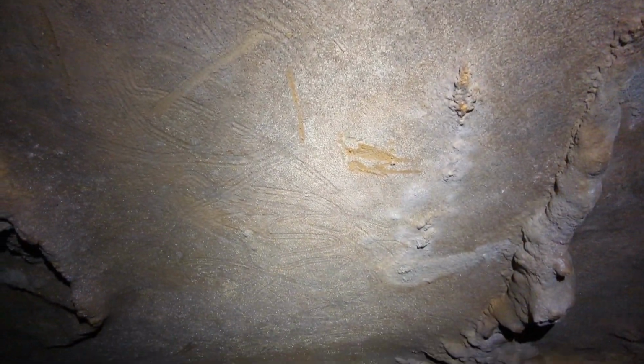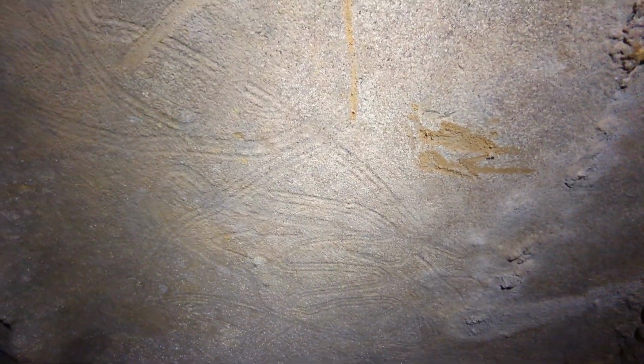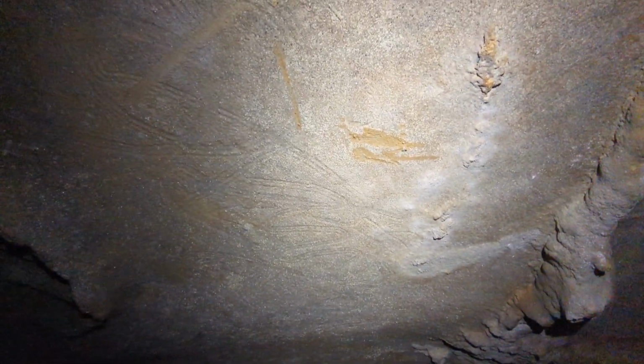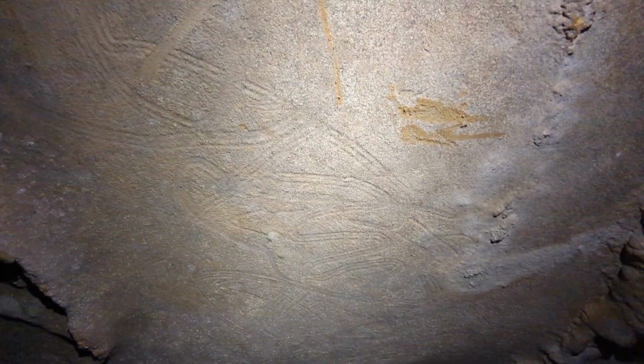Oh my gosh, look at all those lines. Stay right there, babe. Oh yeah, I can see them now. They're turning out really good in the camera. So what you can see here is where some idiots, and I'm just gonna call them idiots, but they didn't know that they were there more than likely, and they came along through here and they accidentally bumped their head with their helmet, or they just rubbed their fingers, not realizing what they were destroying.